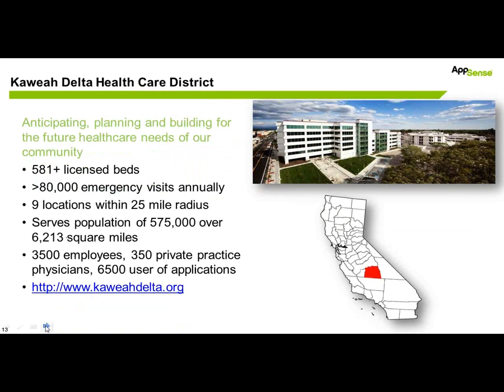So Kuya Delta is currently 581 licensed beds. They're growing. They're going to grow by about another 60 beds over the next year. Over 80,000 ER visits, and serves a large geographic area. So primary is farming area, 3,500 employees. But in that, there's over 300 physicians that they support.